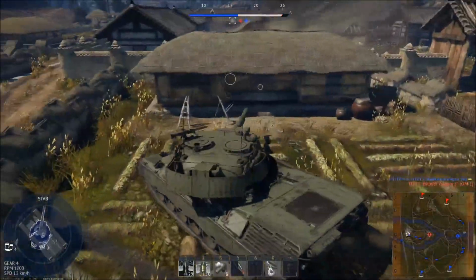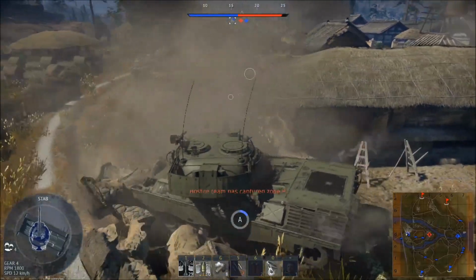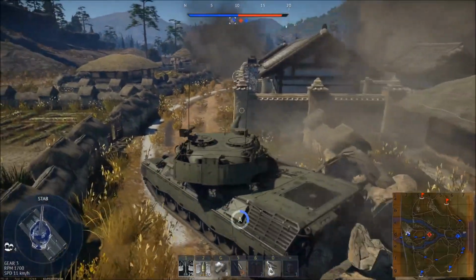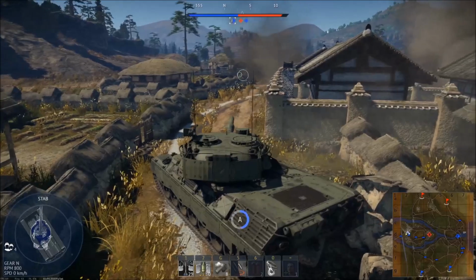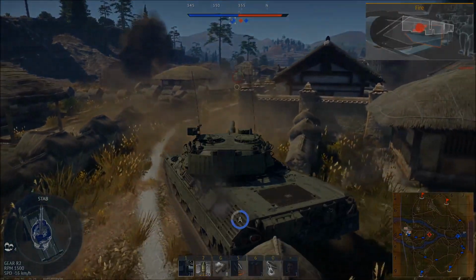It does have access to smoke grenades, which is something that the XM-1 does not have, and it only has HEAT-FS and APFSDS ammo, as compared to the XM-1, which has 2.5 times the ammo options of the A1A1 L44.